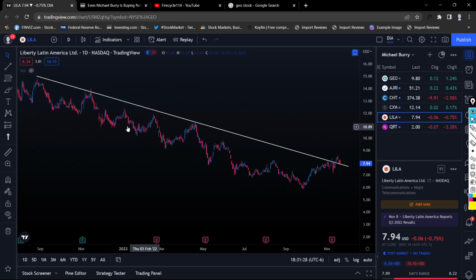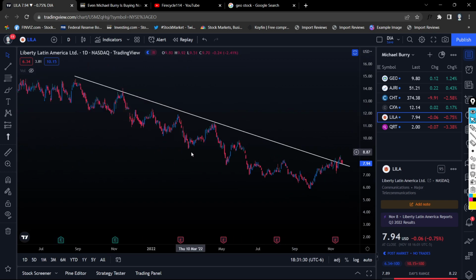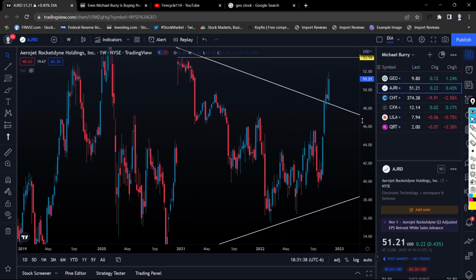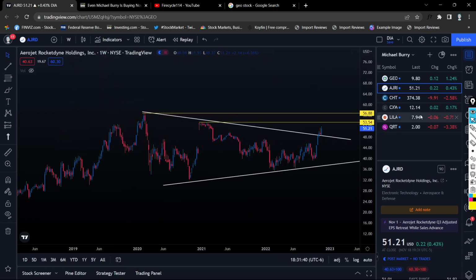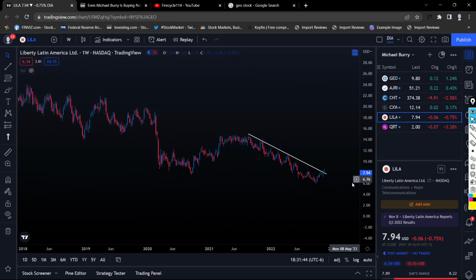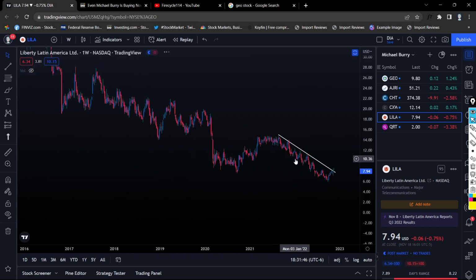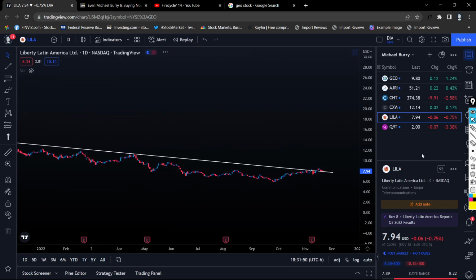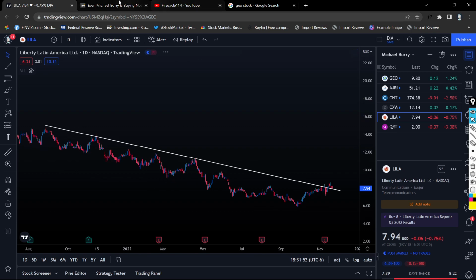But to me, it just looks like one of those stocks where we have better setups, like the other ones which I talked about, like AJRD as well as CHT. So this to me just doesn't look good, but on the weekly time frame, it is breaking out. But if you like this setup, you can play it. But this is another one of those stocks that Michael Burry has bought.